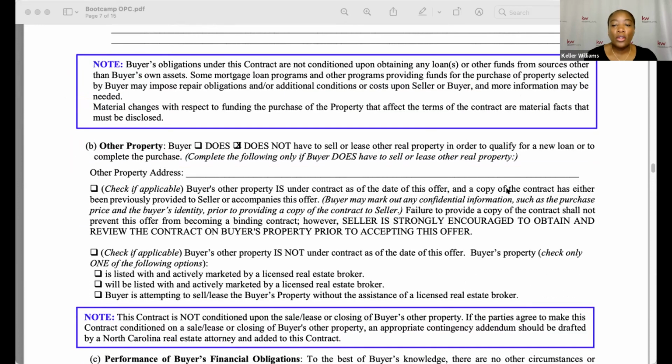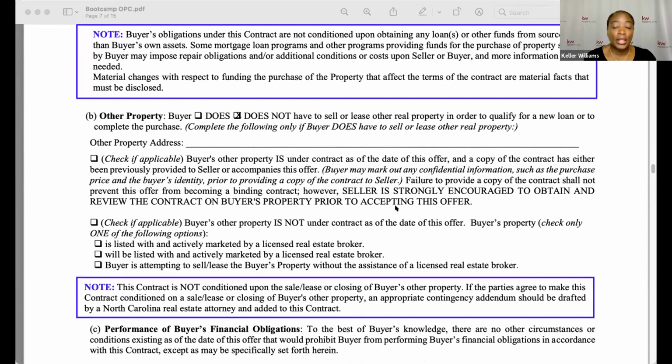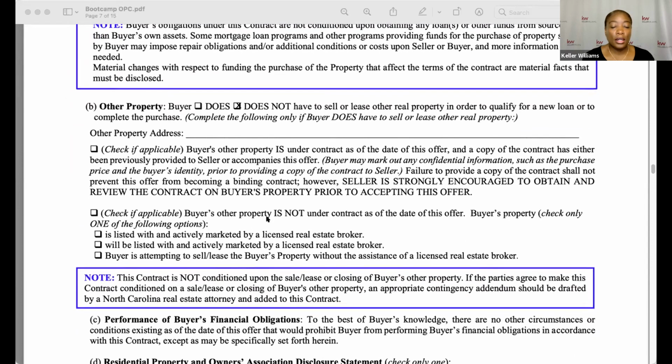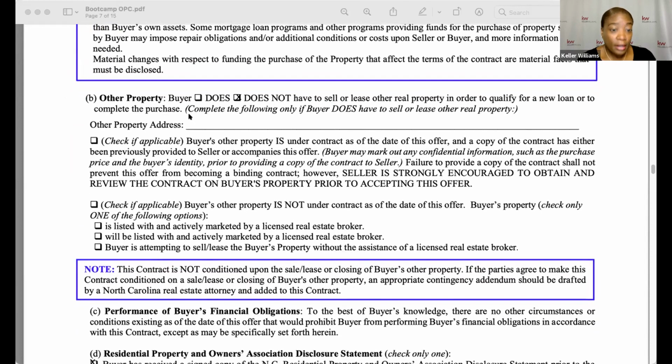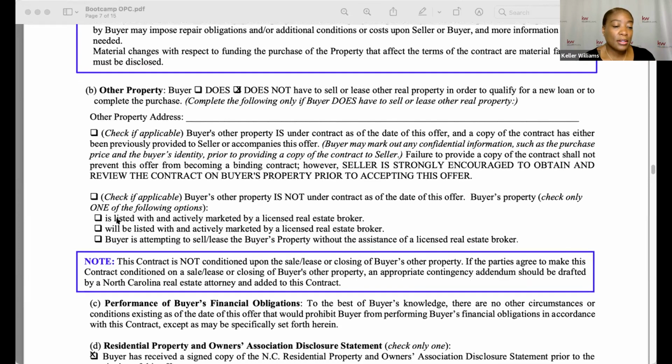5B, other property. Here is where the buyer needs to notate whether or not they have another property to sell before they can purchase this property. So in this case, buyer does not have to sell another property before completing the purchase of this property. If they did, they would check the box. If they did have to sell, they would check this next box to determine whether it's under contract already or not, or the last box that says the buyer's other property is not under contract. And if it's not, they need to notate what the status is: if it's currently listed and actively marketed, or if it will be listed, or if the buyer is attempting to sell it themselves.